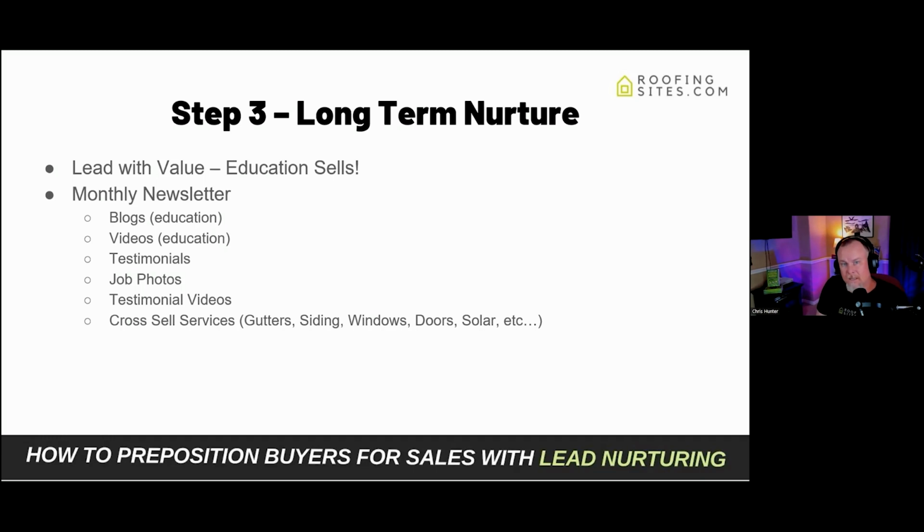Now, the last thing that you add into a monthly newsletter are cross-sell items, right? These are things like gutters, siding, windows, doors, solar, all those kinds of things. Anything that you sell, you should be putting in your newsletter, because it is that opportunity to get that cross-sell. It's highly possible that if they called you about a roof, they don't even know that you do gutters, or that you do siding, or windows, or doors, or solar, or whatever else that you do on your exterior services. Okay. So make sure that you're cross-selling at every opportunity. Again, we're leading with value, but we're still selling in the end.